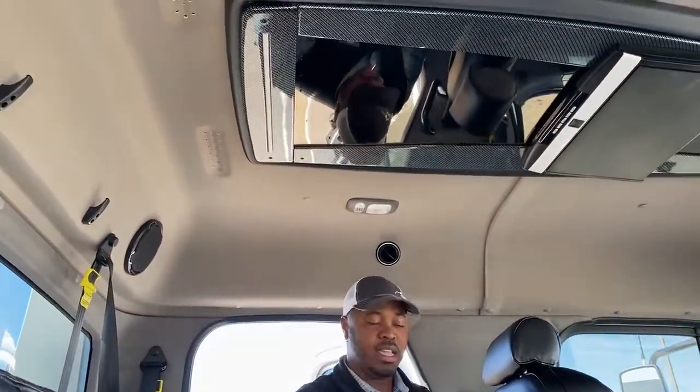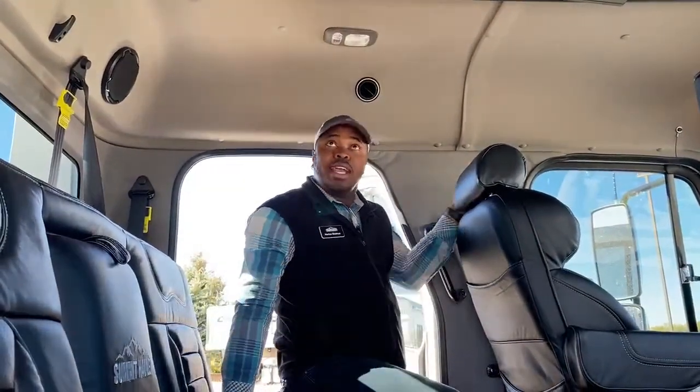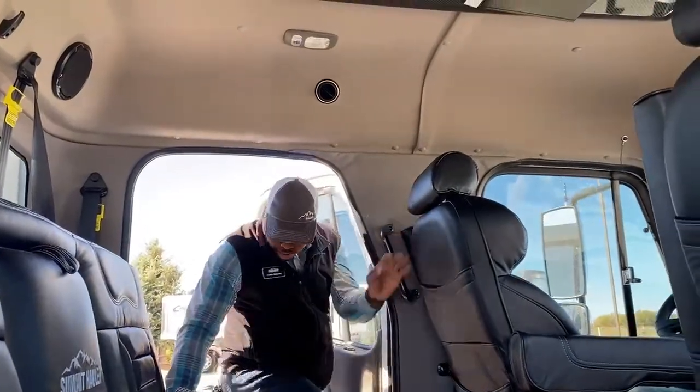It does come with some cool lightings on here. The key has to be in the truck and turned on to see those cool lightings. So I'm about to go turn the key right now, and I'll show you guys what that looks like.